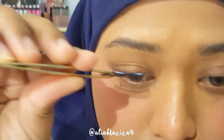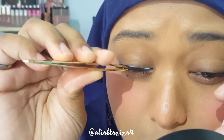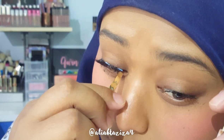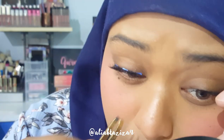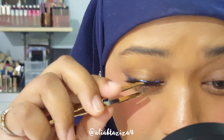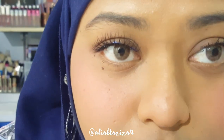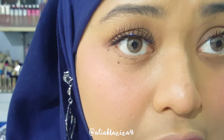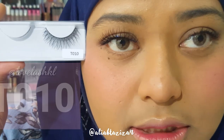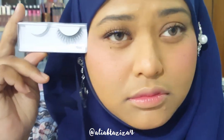And now for our last lash code is T010, and this one looks very fake, like plastic, and feels like plastic, and it's hard and spiky looking. Not my fave, but I did choose this because I wanted to feel the material. Kita pergi dekat Sasa and everything like that, memang this type of lashes are very sticky. Okay, so enough said. So ni lah dia punya hasilnya. Yeah, not my fave. And this one is again T010, and no, not my favorite.